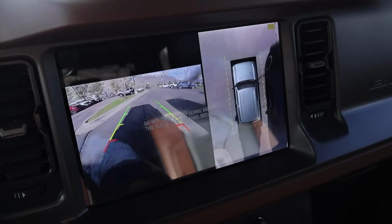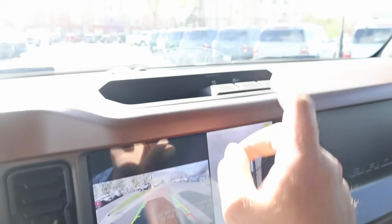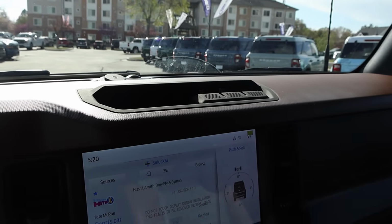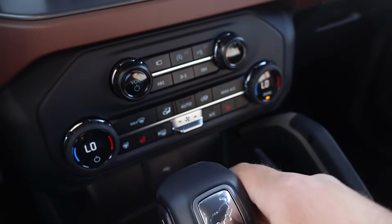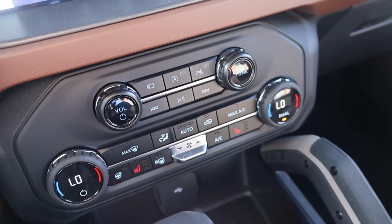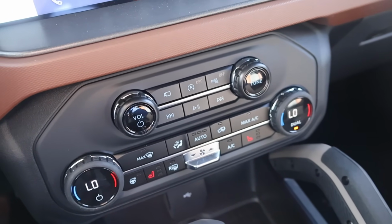Let's see if this has a 360 camera. Yep, 360 camera. Just trail turn assist and stability control. No diff locks or anything like that with this particular package. And then you can see here we've got radio controls, climate controls, dual zone climate, heated seats, heated steering wheel.